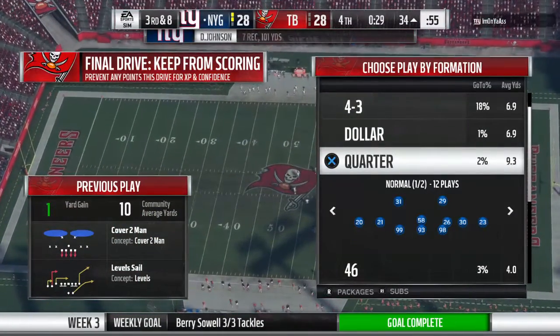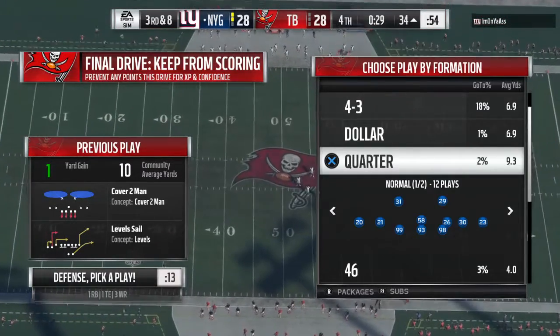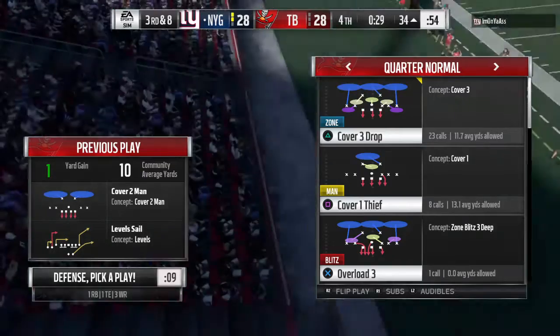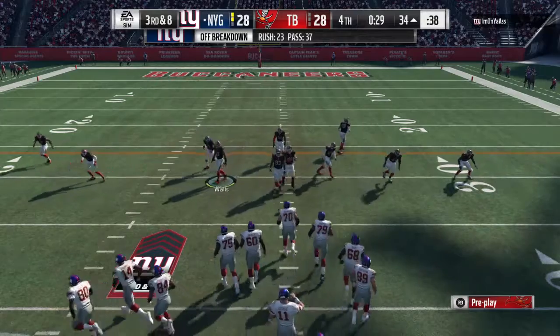And play is stopped here. Timeout. It's the defense calling the timeout here. It'll be their third and final timeout, so as they talk things over, we'll step aside. We're still in search of the first down after that last completion.